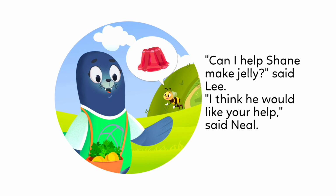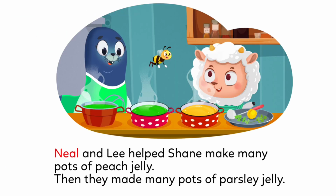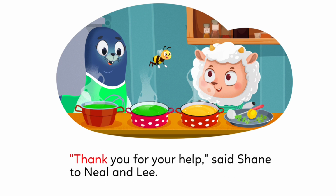Jelly. Neil and Lee helped Shane make many pots of peach jelly. Then they made many pots of parsley jelly. Thank you for your help, said Shane to Neil and Lee. Peach jelly.